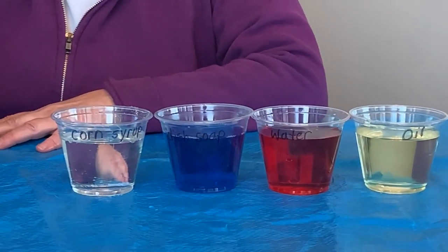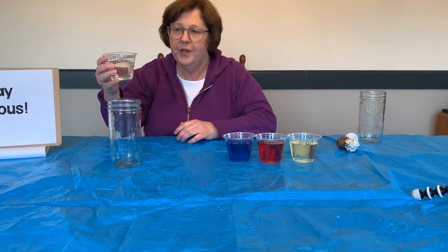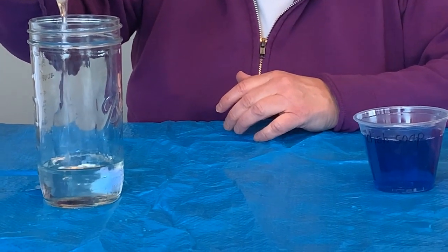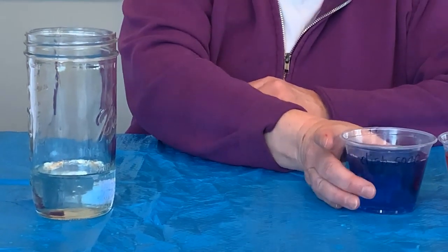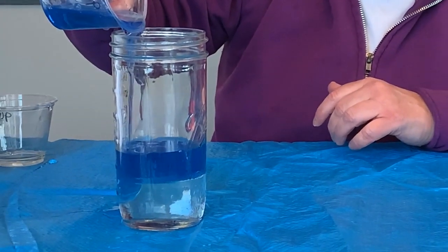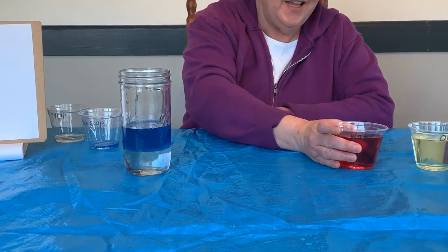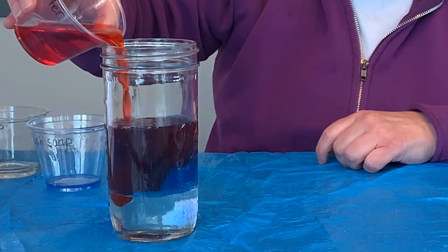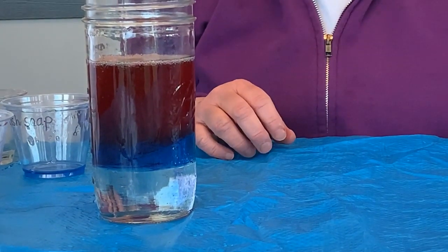And what I'm going to do is pour them in slowly, and I want you to notice what happens to see if you can grow some ideas about the liquids. Okay, the first one is the corn syrup. Thick. Okay, now let's do the dish soap. What are you noticing? All right, now let's add the water. Now finally, let's add the oil.